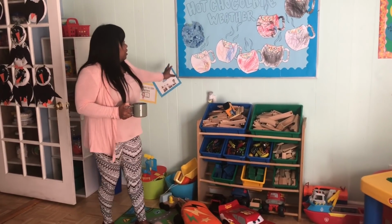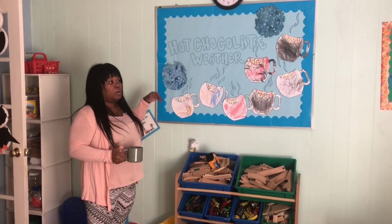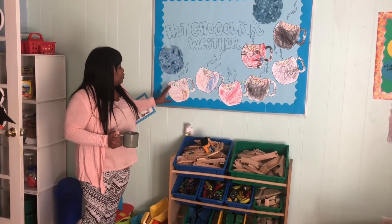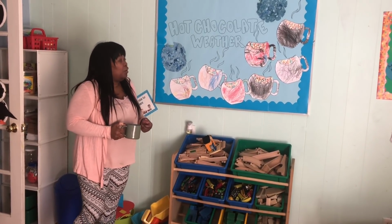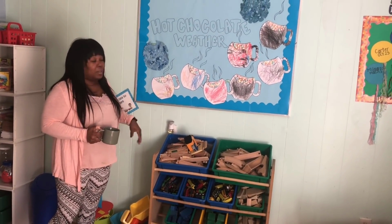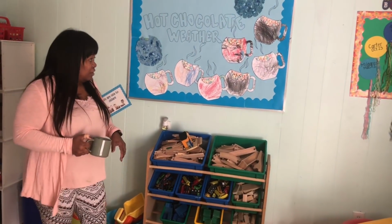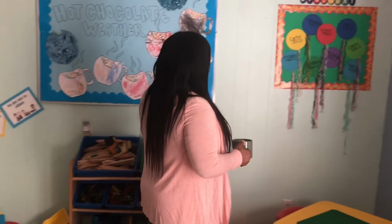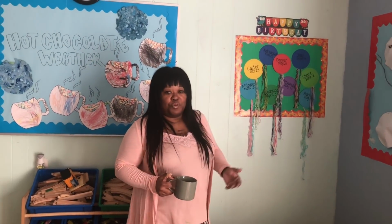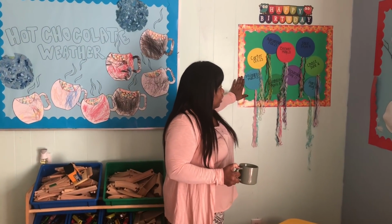So if you see here, we do bulletin boards. A lot of them are season appropriate. This was one of our art and craft projects when the weather started getting cold, so they did their own hot cocoa thing, and we actually used real marshmallows, which they enjoyed because they were able to eat the marshmallows as they did the project. Here we have our birthday chart, because we constantly review the children's birthdays with them. So this is the birthday chart.